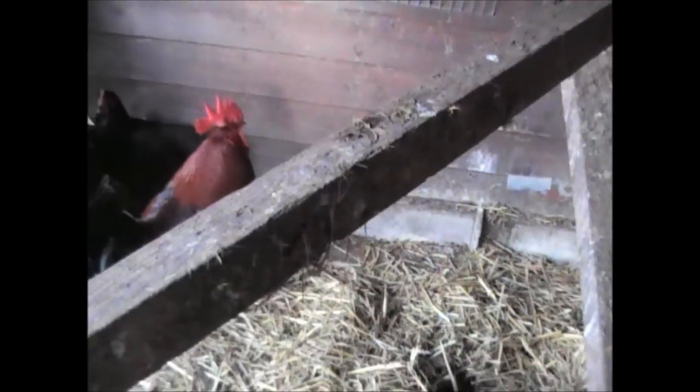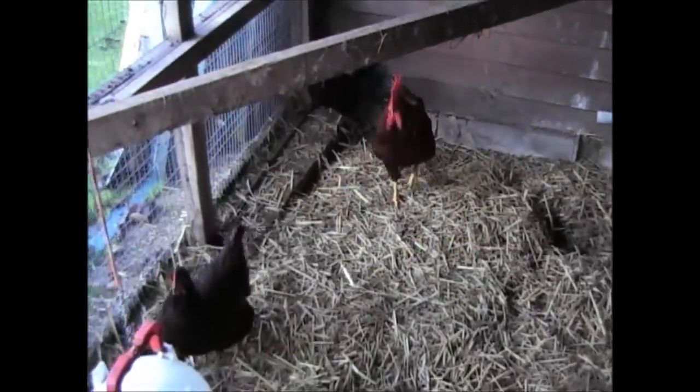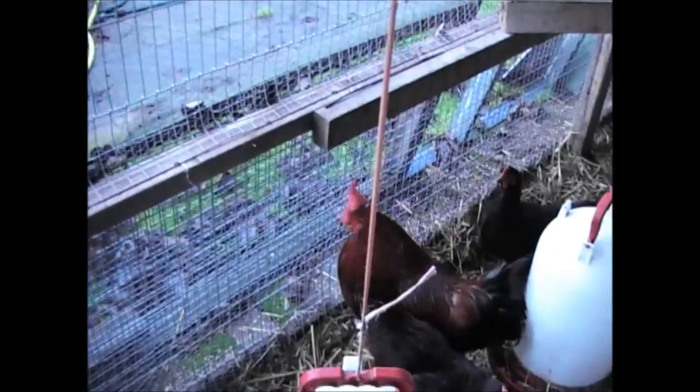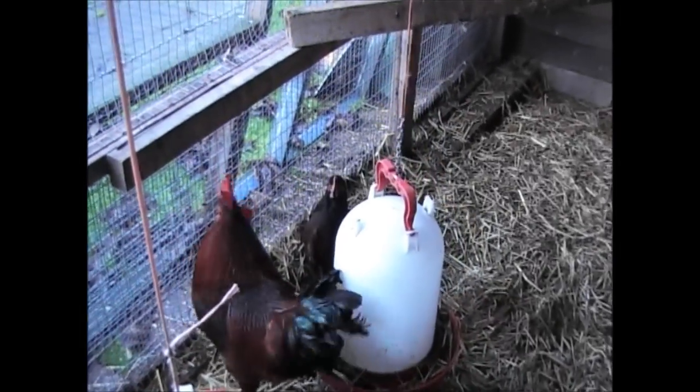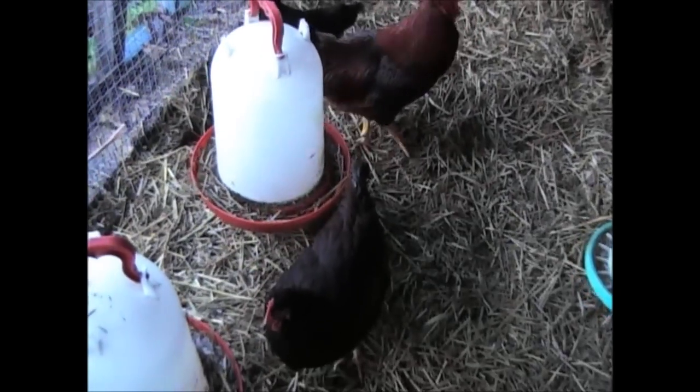Now I will be getting some more hens. It's not really the right time of year to get hens, sort of December, so I'll keep my eyes open obviously for some more hens, but it's more likely than not to be the spring by the time I manage to get some. But the chickens are coming on.